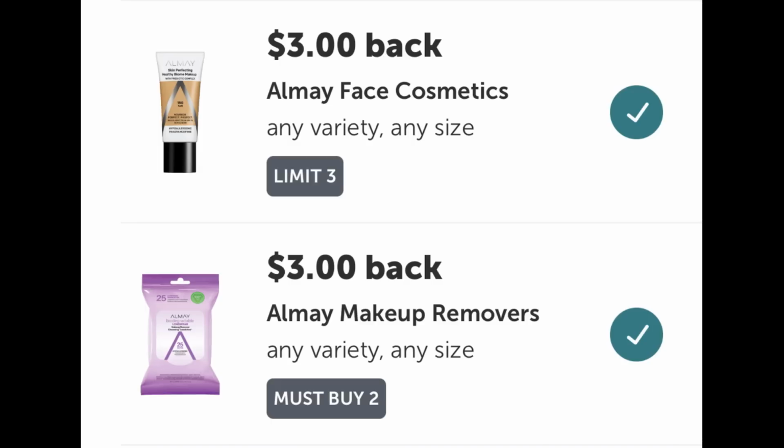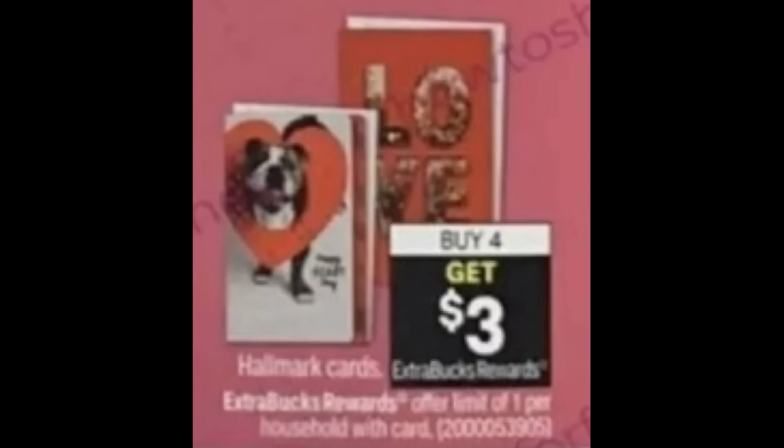Now I wanted to give you an update on the Hallmark cards deal. If you check the ad, it's showing buy four, get a $3 extra buck. It's not stating cards $2.99 and up. I know sometimes couponers don't want to grab the 99 cent items because they don't think they're included. Well, it's not showing any price that you have to spend. So if you have any of those Hallmark CRTs, this could be a great week to pick up some cards. I'm not seeing any 99 cent cards at my store, so hopefully your store has them.